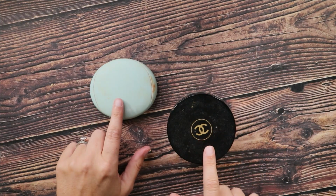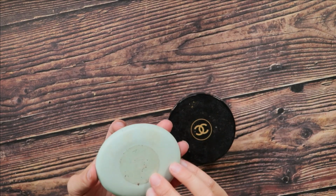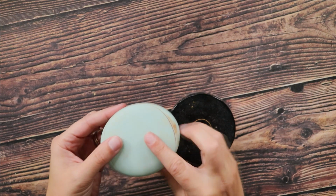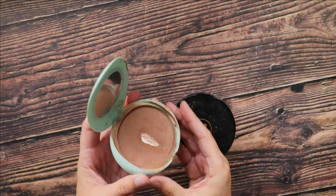All right, so I have two cream bronzers. This one is from Tarte. It's their Breezy Cream Bronzer in Seychelles. And I have hit pan on this one.